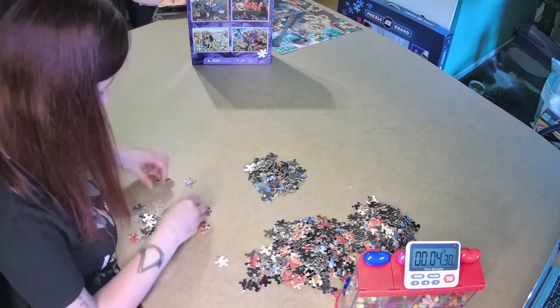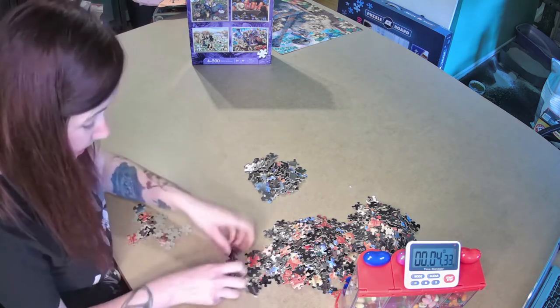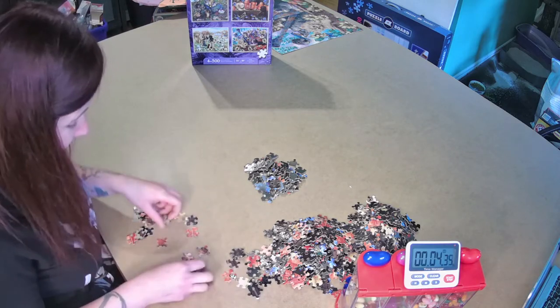Guys, I almost did a foolish thing, and I almost put middle pieces in my pile of edge pieces. Could you imagine?